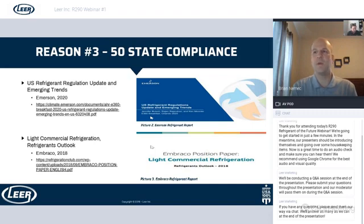independently. The Embraco presentation also talks about international and domestic regulatory activities, but it expands to talk about R290 as a final solution refrigerant that's already used widely internationally in commercial and air conditioning applications. And again, it references R448A and R449A as transitory or temporary solutions.